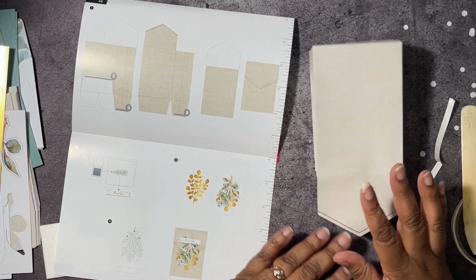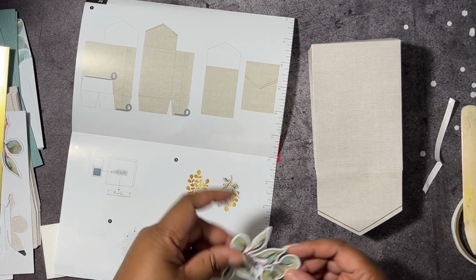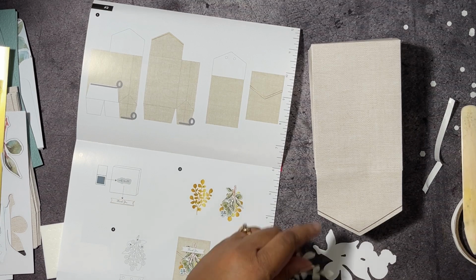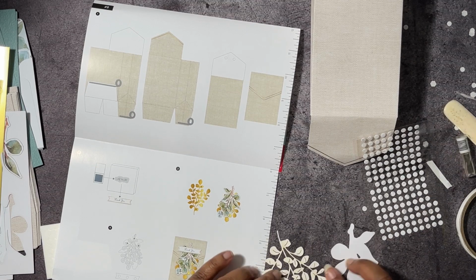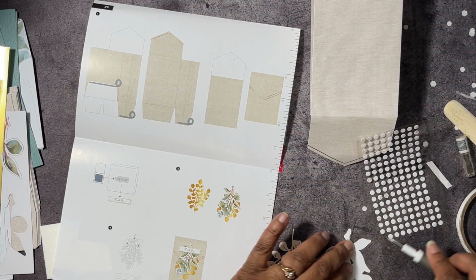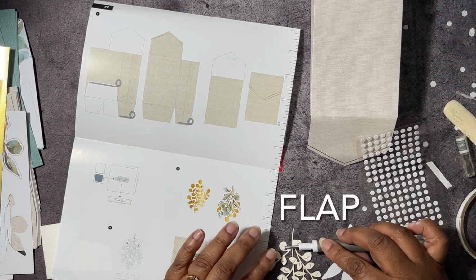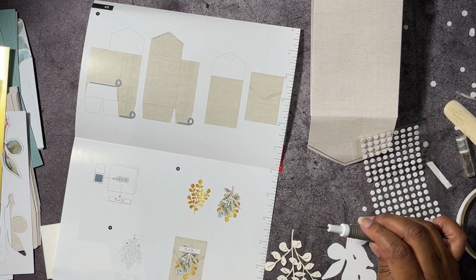So we're going to decorate the flap. So they have one of these, and they're getting glue dots. Okay, so take your pick tool to the rescue for the glue dots. So the glue dots are only going to be going at the end because that's the part that's going to be on the actual flap. You don't want to put them anywhere else, or you might glue your images down.